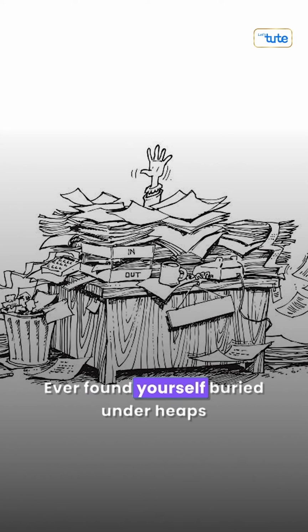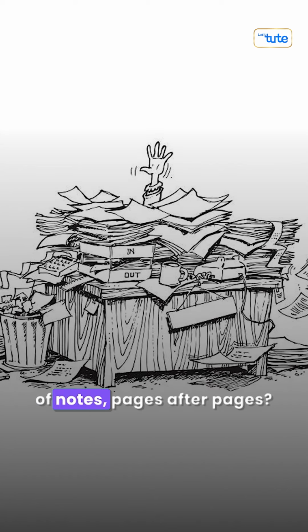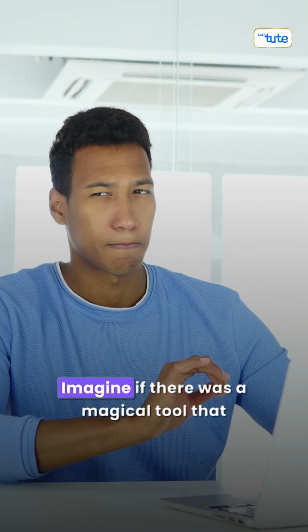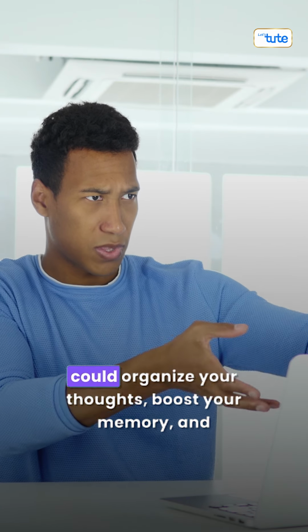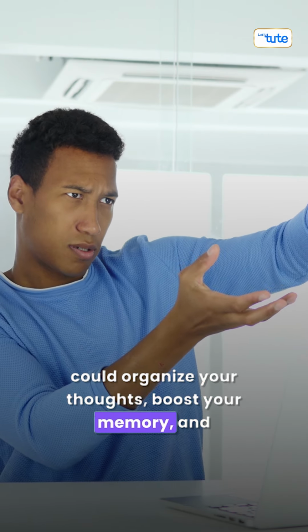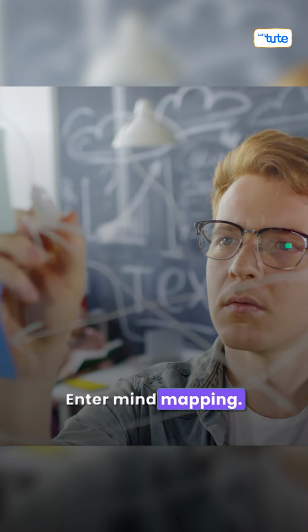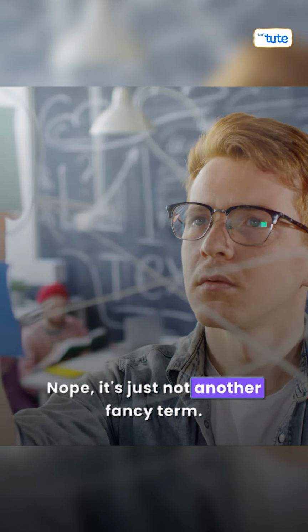Ever found yourself buried under heaps of notes, pages after pages, yet everything seems chaotic? Imagine if there was a magical tool that could organize your thoughts, boost your memory, and even make studying a fun activity. Enter mind mapping. Nope, it's just not another fancy term.